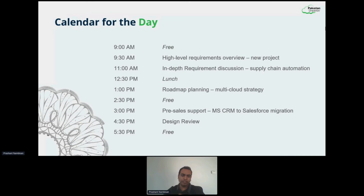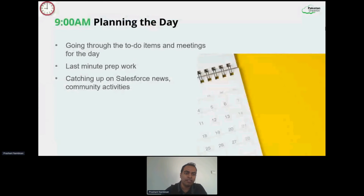And then towards the end of the day, there's a design review session with the technical team. So it's going to be a little more technically focused, but then again, you're still wearing multiple hats as a consultant all the time. And luckily, the last half hour of the day is a little free, and we'll see how we can make best use of all these free times. So with that, we'll start off going through the day, beginning with our 9 a.m. free slot, which as a consultant is typically a luxury, and you are going to use that for planning the day.